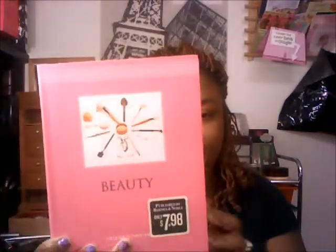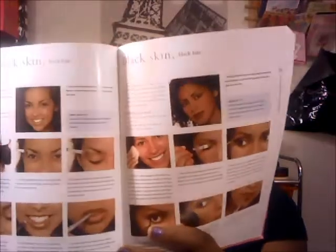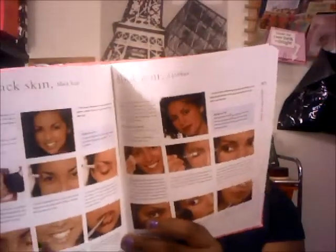Then they have this book, and it's just called Beauty. And it says it covers every aspect of women's health and beauty, head to toe, inside and out. And this has plenty of pictures and how-tos. Like, here's one page. As you can see, it has step-by-step processes, and it explains everything. And this book is just jam-packed with information. It's awesome. All these books are great.